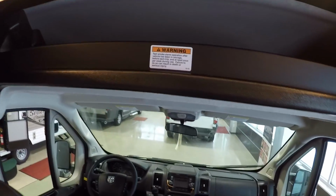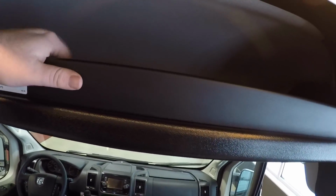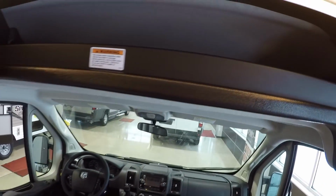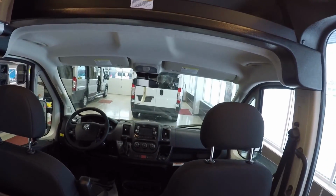Definitely not. You have a little bit of overhead storage here too with a little lip, so it'll kind of hold things in place. It doesn't look like it, but there's a big liner in here, almost like a bed liner. And there's a big hook here to hold everything in place. So definitely a nice extra bit of storage.